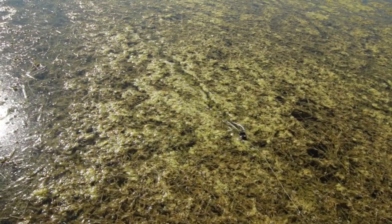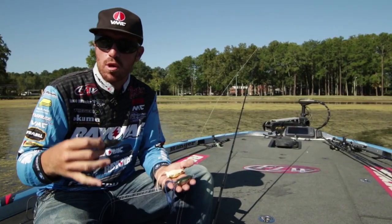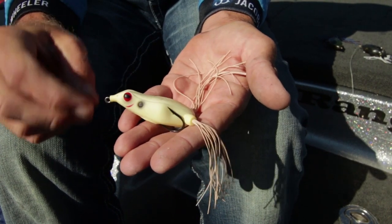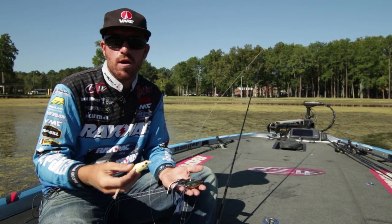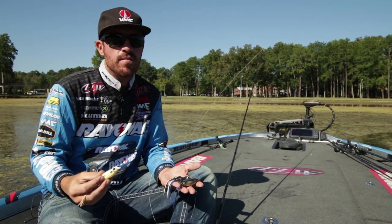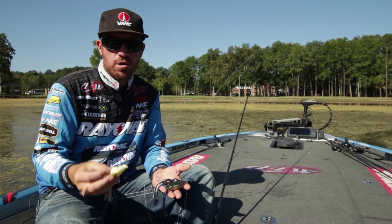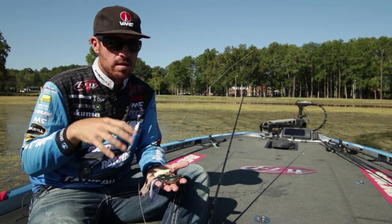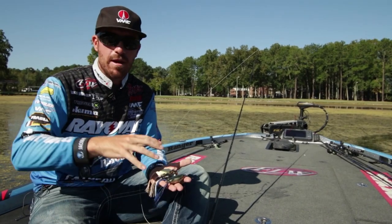If it's a real thin mat, they can see it really well through cloudy days or low light first thing in the morning. And then last but not least is just a white frog, simply a white little bone frog. It's going to look like a shad. Color can really matter, so that white is going to really resemble that shad really well. And it gets those bites. Sometimes that might be the deal.